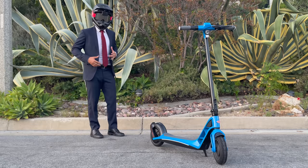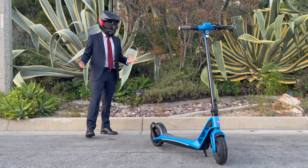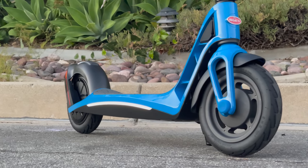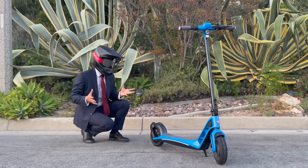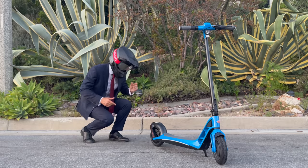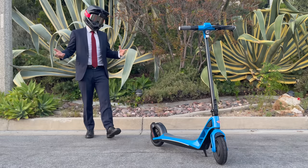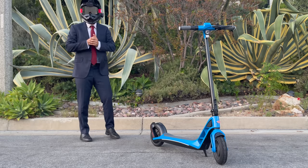Before I charge up the scooter and take it for a ride, my first impressions are that it looks pretty slick. It's got this luxurious polished blue frame and some Bugatti logos everywhere. It actually does look pretty good, but it is not a hyper scooter. It looks like you've got a display, some turn signals, a bell, standard e-scooter affairs.